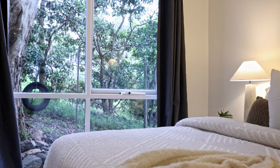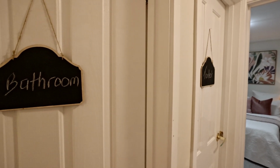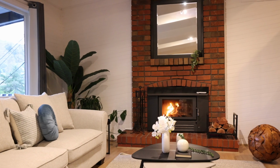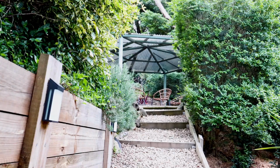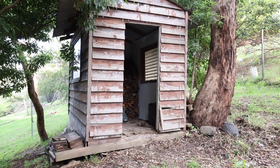This four-bedroom home has been lovingly maintained, upgraded and renovated for your enjoyment, so all you need to do is move in and drop your bags. Even the backyard has been fully terraced to make the most of this massive quarter-acre allotment. Come inside, let me show you around.